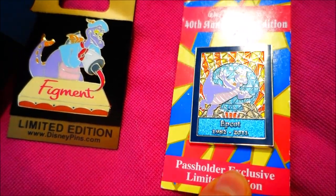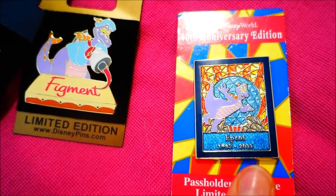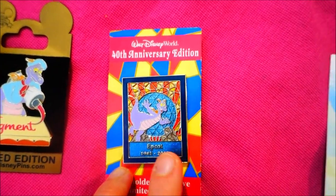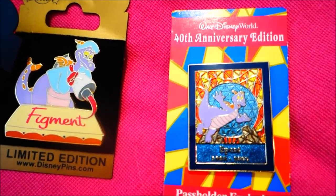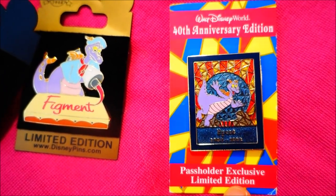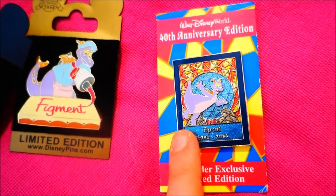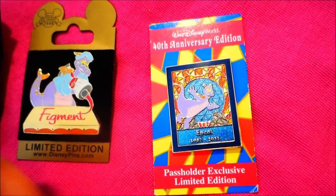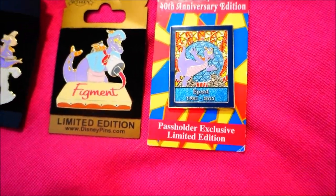It shows Figment, I think it was a collection of probably four or five different pins for each park, and Figment stands for Epcot. Epcot from 1982 to 2011 there, but it was a 40th anniversary of the whole Walt Disney World thing. It was a pass holder exclusive pin, so only if you've been a Walt Disney World pass holder, which I'm not, then you could get that pin. It's a limited edition of 3000, and I just got it, like all of the other pins, on eBay from a German seller that was probably a pass holder back then.